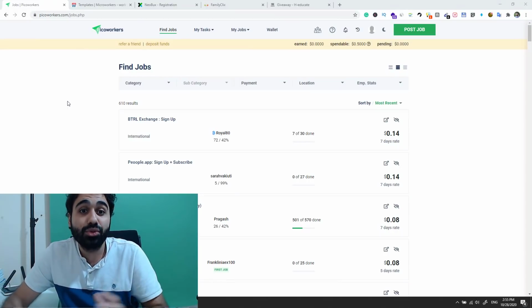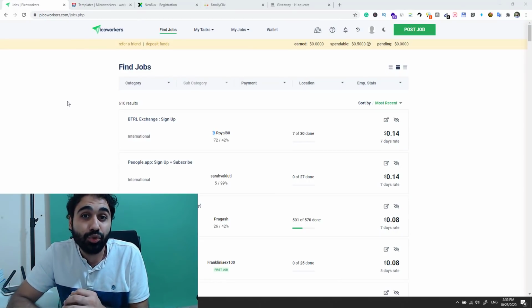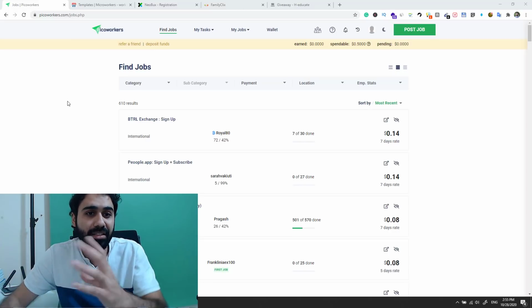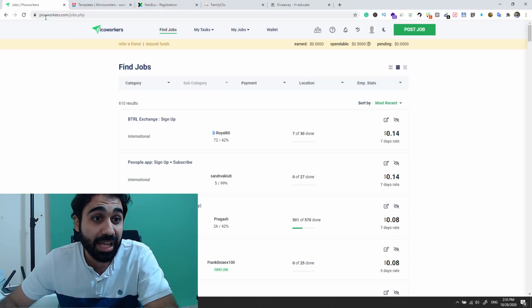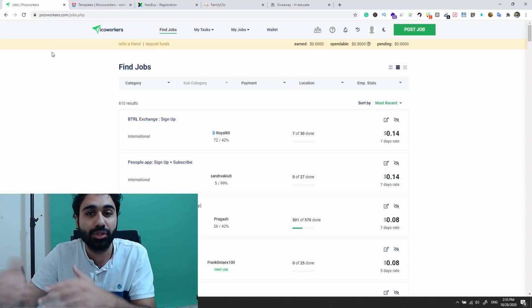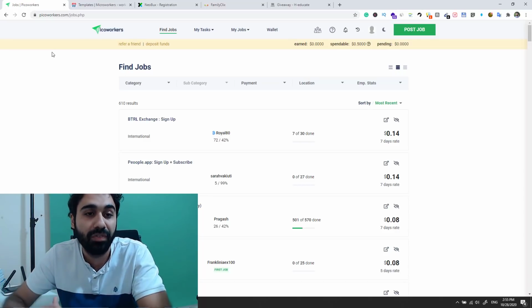So let's start together. I don't want to waste your time, so let's go directly to my PC and see how things work. The first method is to go to websites that allow you to earn money quickly by doing simple tasks. As an example, this is the first website called Picoworkers. Please open a notepad or something to take notes and save these websites so you can test them later on when you finish the video.